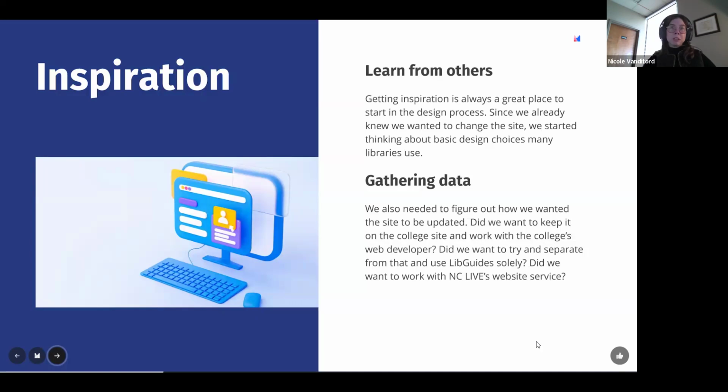They were very open to designing a new site with us, developing it. They told us most things always get approved. They'll be able to do anything we need, right? So collaboration was there. It was good. Or did we want to try and see if we could get approval to separate and move solely to LibGuides? So these were all questions.